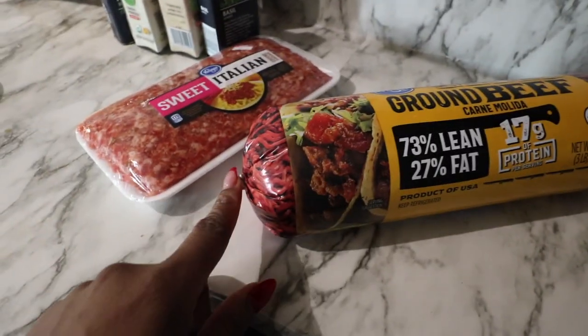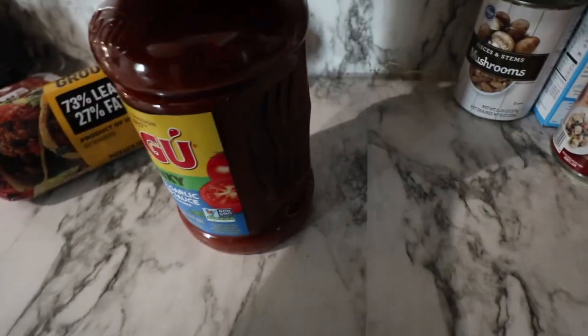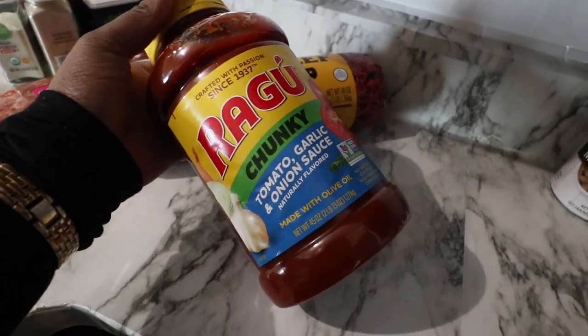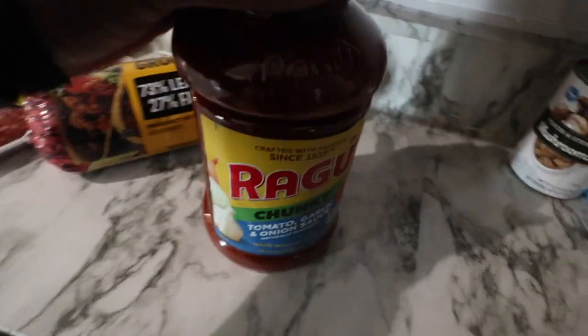but I'll make sure that I cut it right here and just kind of squeeze it out instead of cutting it in the middle. Okay, and then I have my ragu sauce. So this is actually the sauce that we're going to use. I just end up getting like one big one. This actually has the chunky tomato, garlic, and onion sauce.